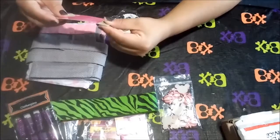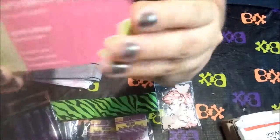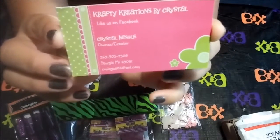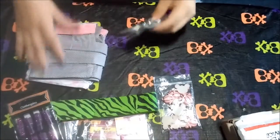And then she also included her business card, and I will share that with you guys just in case, because what I'm about to show you is super cute and maybe you want to order one.